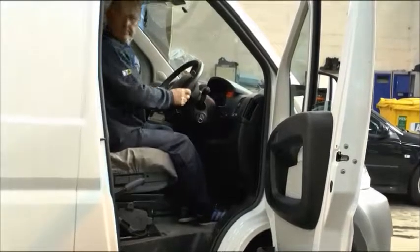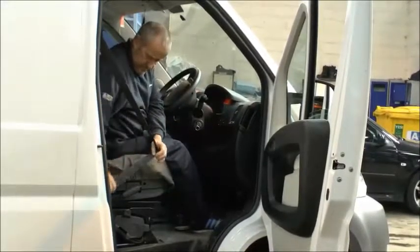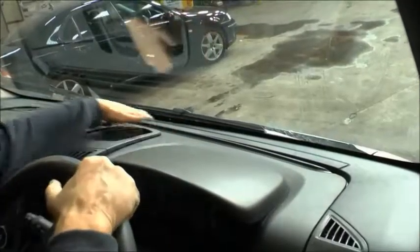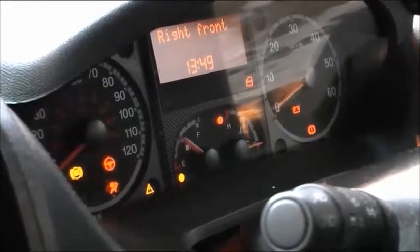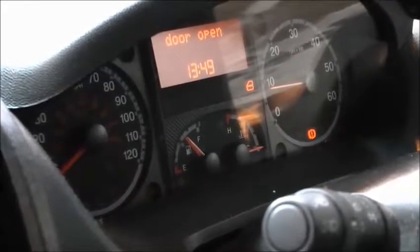Lastly, check inside the cabin. Make sure all seat belts operate correctly and have no signs of damage. Make sure there's nothing obstructing vision through the windscreen, and that the dashboard is clear of paperwork and debris. Turn on the ignition and make sure no warning lights stay on.